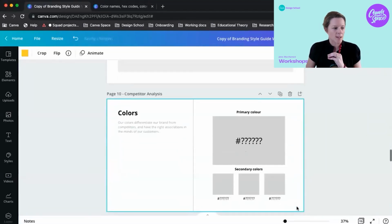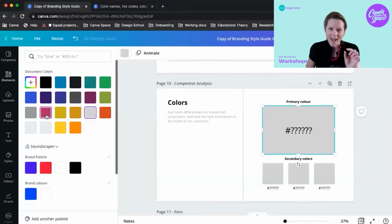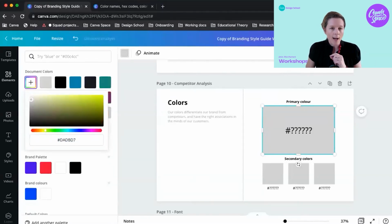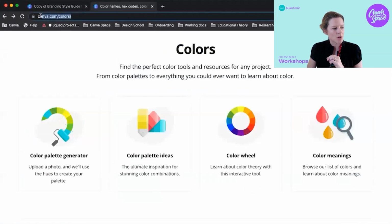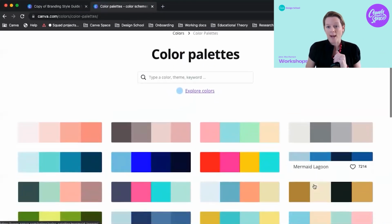And then we dive straight into the style guide. So think about the colors. And if you already know your brand colors and you know the little hex code that represents that color, you can go right in and add it here. Or you can use our little color tool to choose some colors that you like. However, if you really need some inspiration, we have an excellent resource. You can pop over to canva.com/colors. And there's 4 tools here that are really useful, but I'm going to pop into the color palette ideas. And there's loads of color palettes here to choose from.